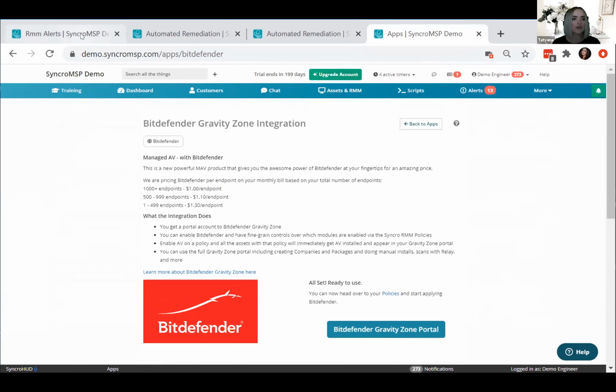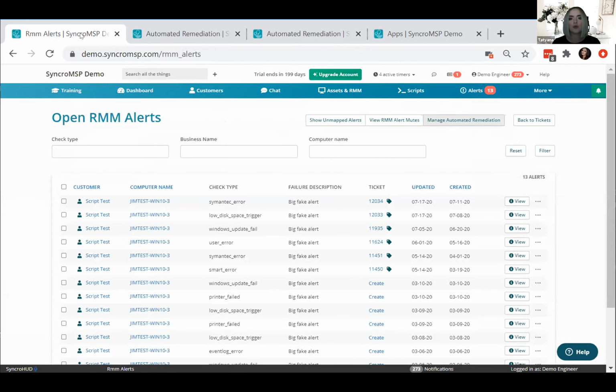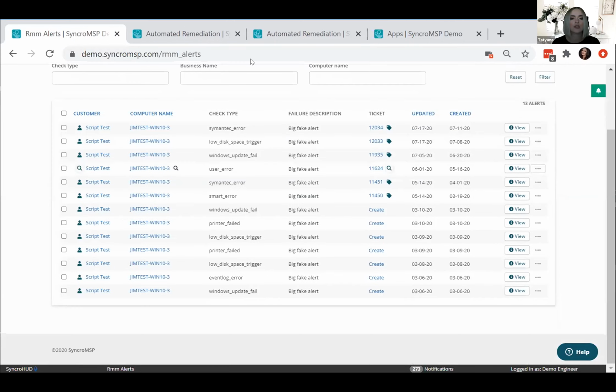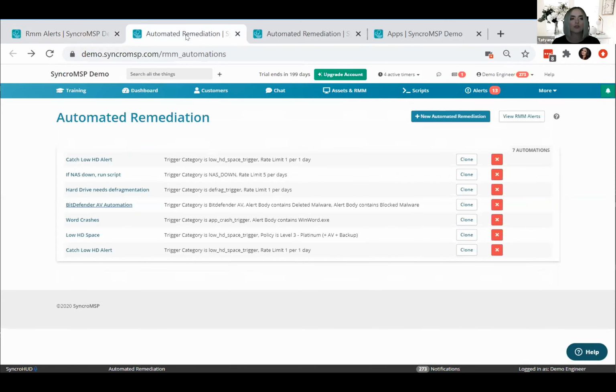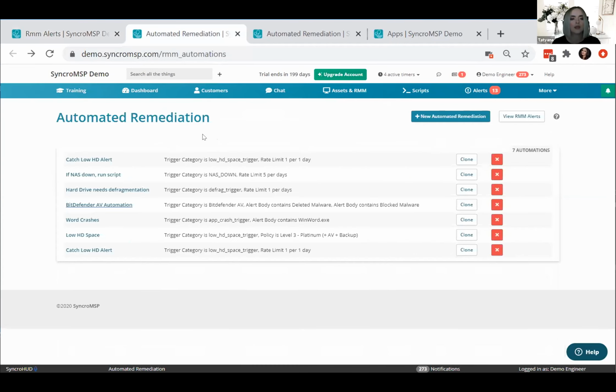The other lesser known helpful tip that I have for you specifically with Bitdefender antivirus is that you can currently pull in two different types of alerts through Bitdefender. They'll come through into your alerts section and it'll show two different ones. The reason I'm showing you these is you can use those as triggers for your automated remediation. So I have one set up in here from the alerts. I clicked Managed Automated Remediation, opened that in a new tab, and I just set this one up here as an example.